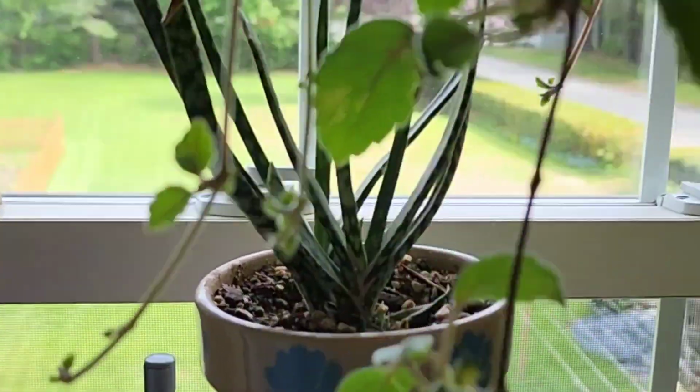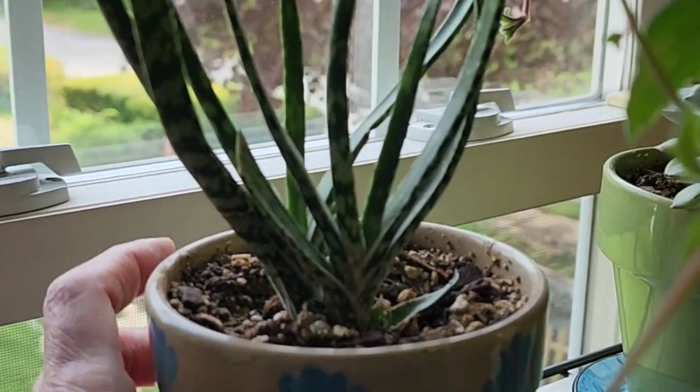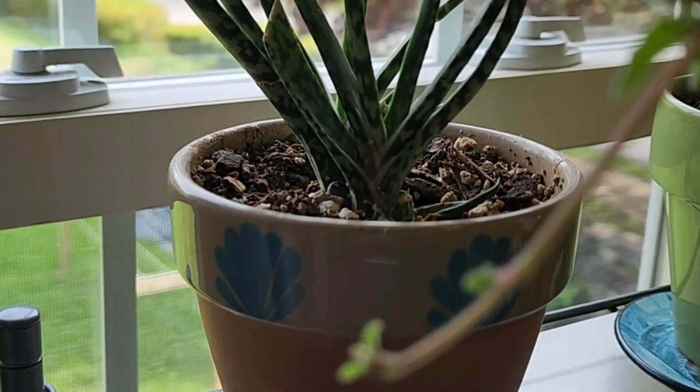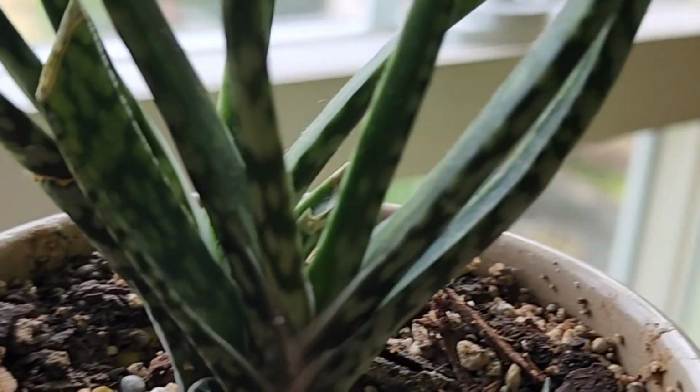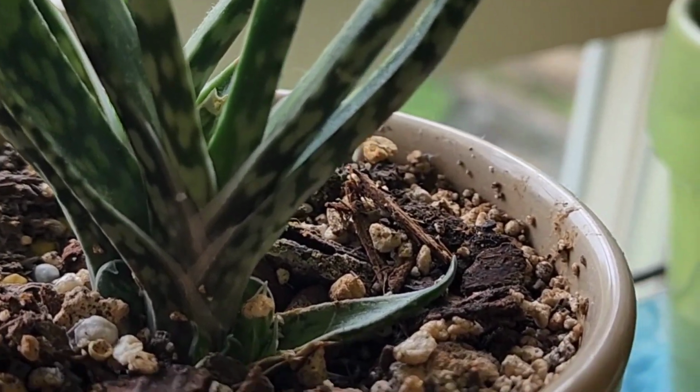Oh, you know what else I wanted to show you real quick? Remember when I repotted these, oh my goodness, Gasterias? Look at the babies coming. You see them?